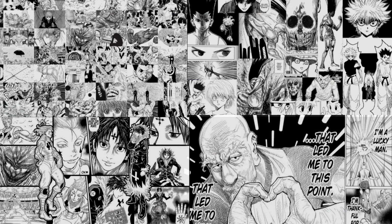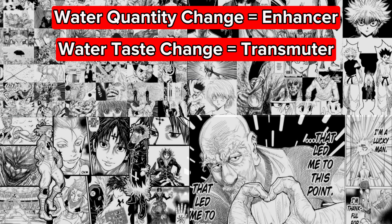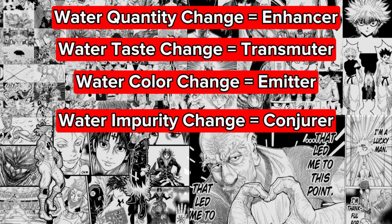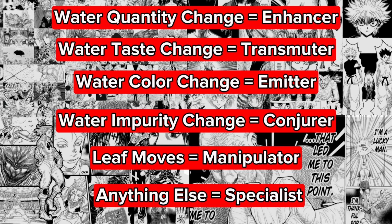So let me go over what may happen to the water. If the water volume changes, then you're an enhancer. If the taste of the water changes, then you're a transmuter. If the color changes, you're an emitter. If impurities appear in the water, then you're a conjurer. If the leaf moves, you're a manipulator. And if anything else happens that doesn't involve those others, then you are a specialist.